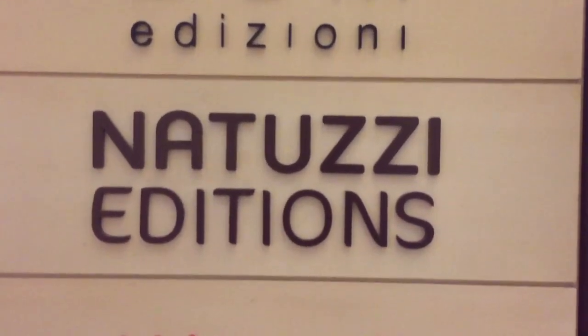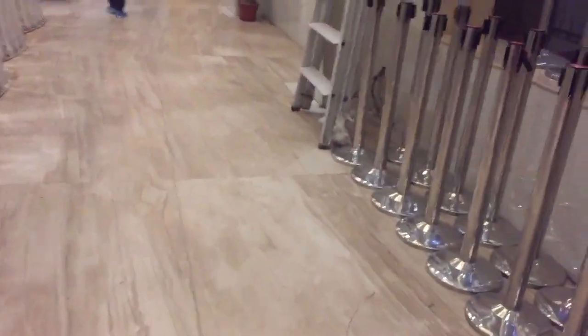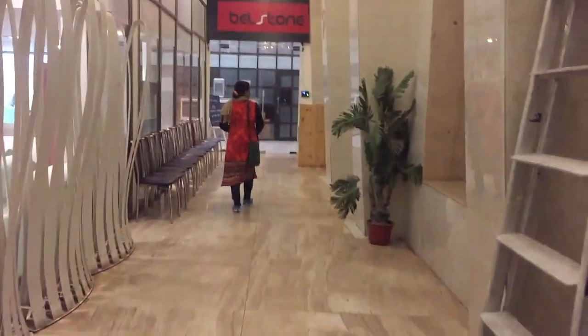So now let's do what we have exactly come here for, and that is furniture shopping, like window shopping. How was the collection here? Collection is very nice. I like the catalog. It's something different. But the price is too much.